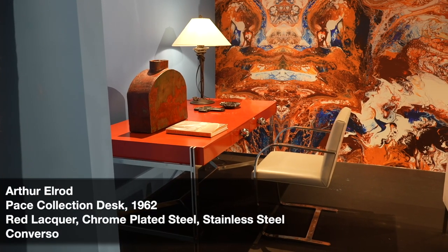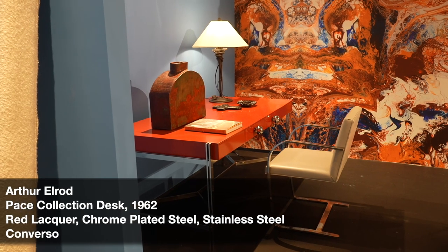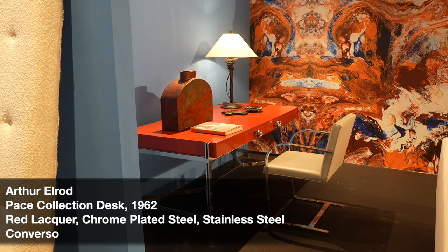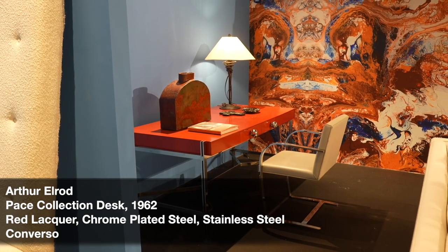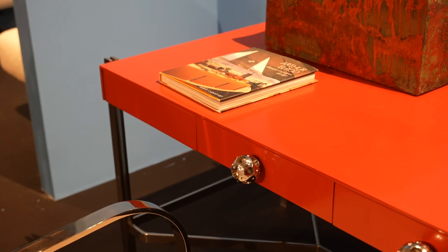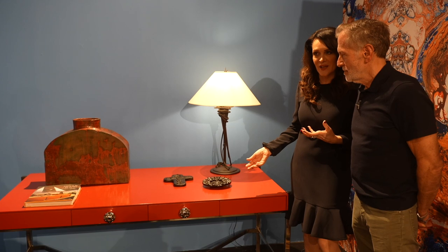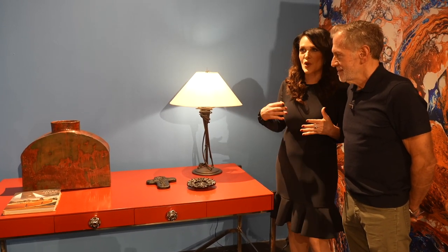I'm Alan Wansenberg. I'm an architect and a designer. And I chose this piece by Arthur Elrod to really initiate a discussion about Arthur Elrod. Alan, you selected a distinctive piece with a very interesting narrative. So this desk was designed by Arthur Elrod, who was a very famous and sort of social type of Palm Springs interior designer. And it was designed in the 60s.